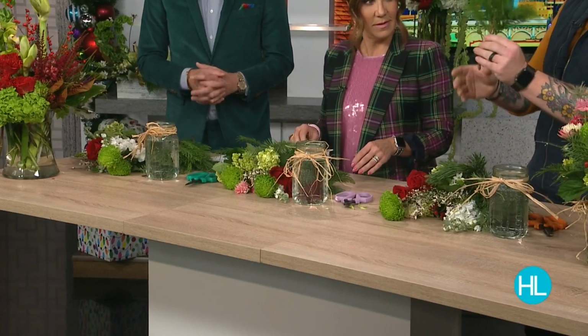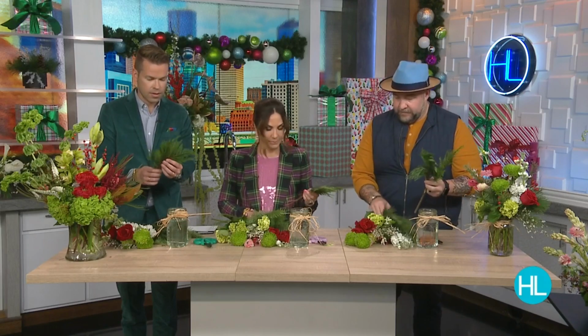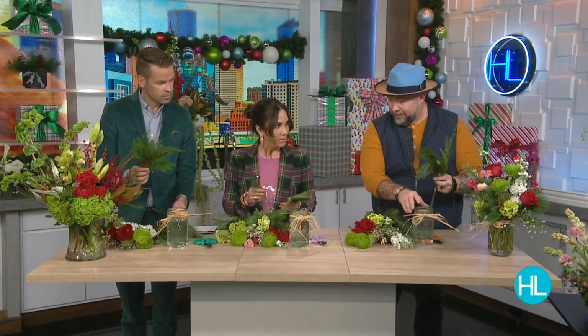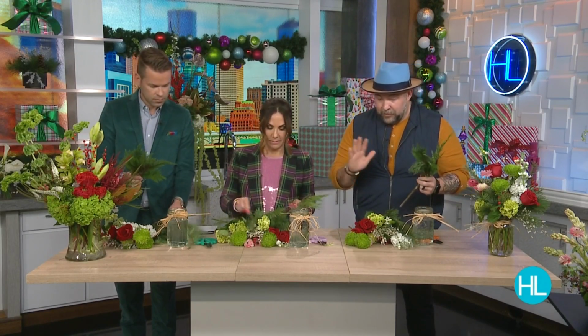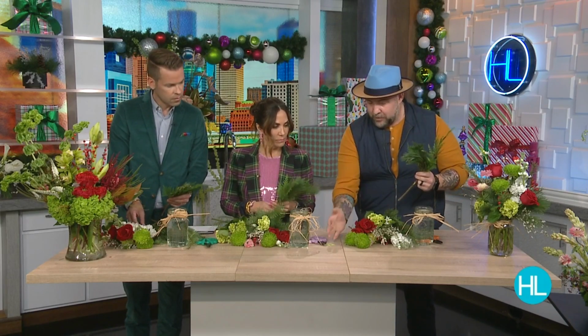I wanted to make it where people can have everyday flowers, go into grocery stores or your local flower shop to pick up a little designer bouquet and do it at their house on their own. So we're going to start with winter foliages: flat cedar, pine, and some fir. We're going to start inserting, and then go in with hydrangea, stock, genista, Fuji mums, and roses.